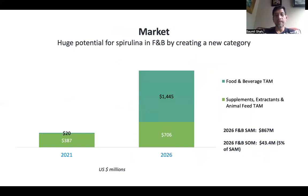So in terms of the market, today, spirulina is a $407 million market per year. But $387 million doesn't care about taste or smell, because it's tablets or capsules, animal feed, or raw material that goes to a big company to extract phycocyanin, which is a natural blue food colorant used in the confectionery business. Only about $20 million of today's market prioritizes taste or smell because it goes into food and beverage applications.